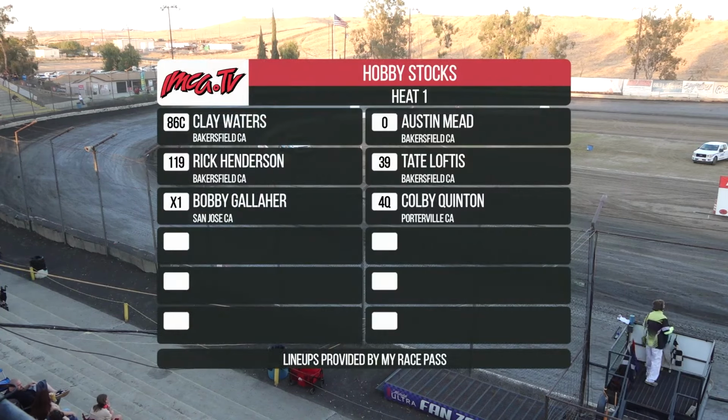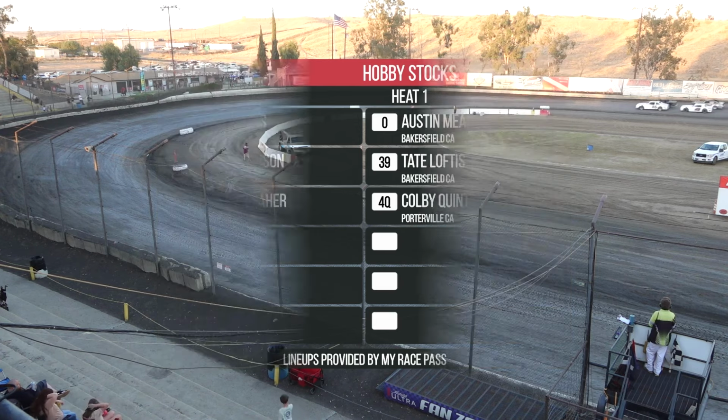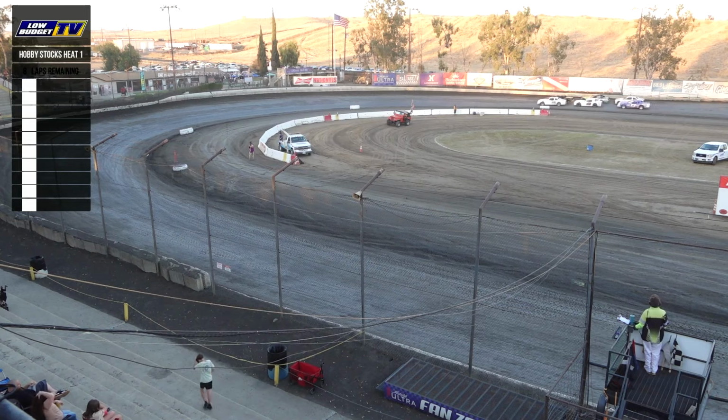Hobby Stock Heat Race, Clay Waters in the 86C on the front row alongside Austin Meade in the 0. Rick Henderson in the 119 and the 39 of Tate Loftus. Row 3, Bobby Gallagher from San Jose in the X1 and Colby Quinton in the 4Q from Porterville. Missed that racetrack. That was always fun to go to.